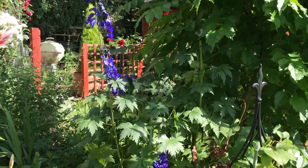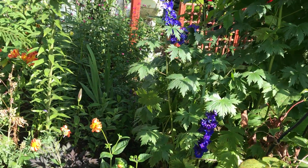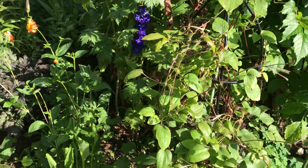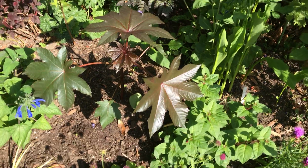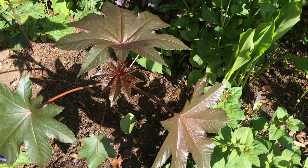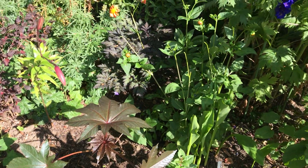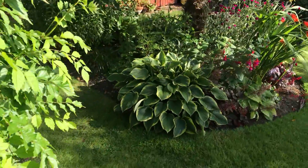The delphiniums are just going over, so I've just cut them back. That's finished flowering, so we'll see what happens to those. Put a castor oil plant in from seed, which will grow and give a bit of height and impact in the garden, and they are lovely. A lot of my friends have got them growing.